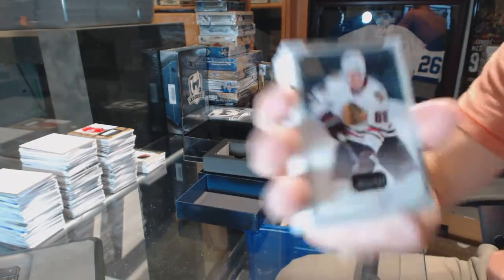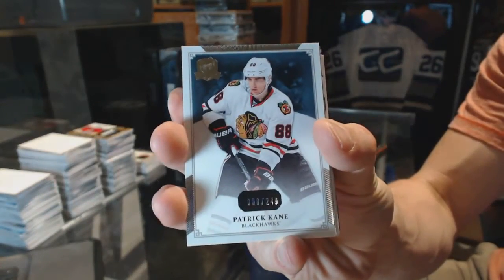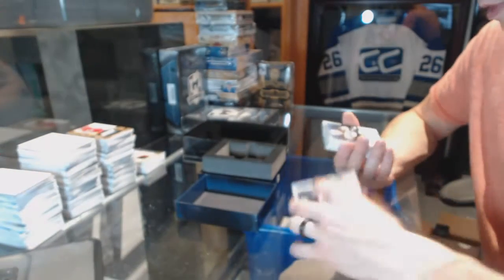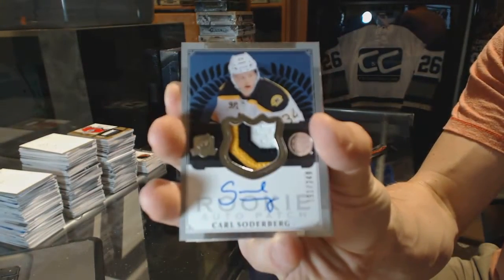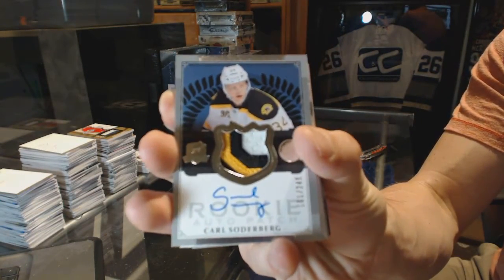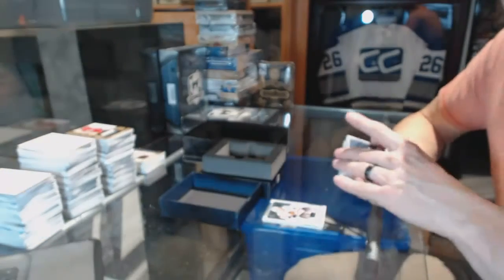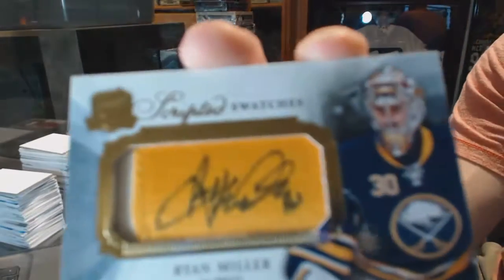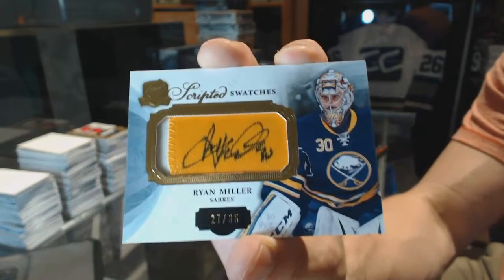Alright, base card number 249 for the Chicago Blackhawks, Patrick Kane. Patrick Kane. We've got a three-color rookie patch auto number 249 for the Boston Bruins, Carl Soderberg. Carl Soderberg. We've got a two-color scripted swatches number 35 for the Buffalo Sabres.